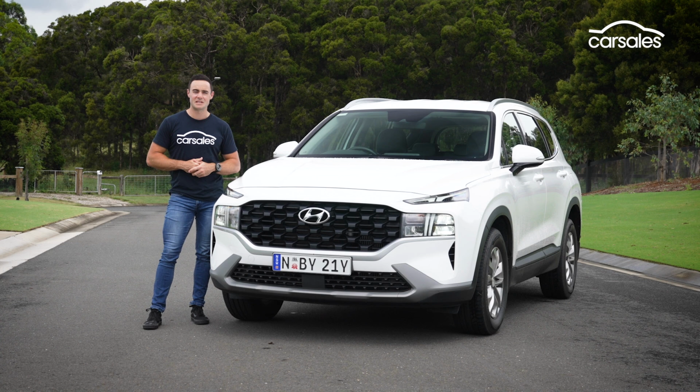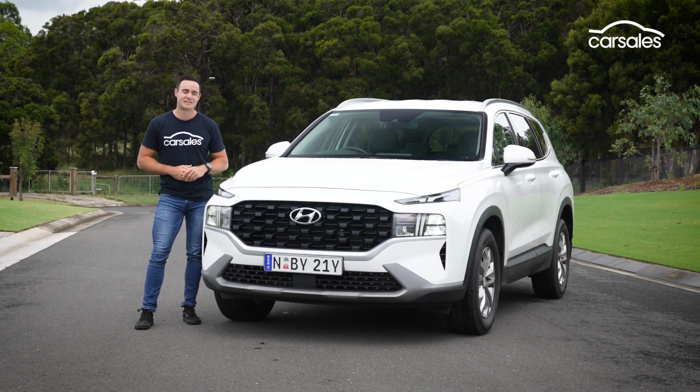We've got the entry model Hyundai Santa Fe in diesel form. Let's find out.